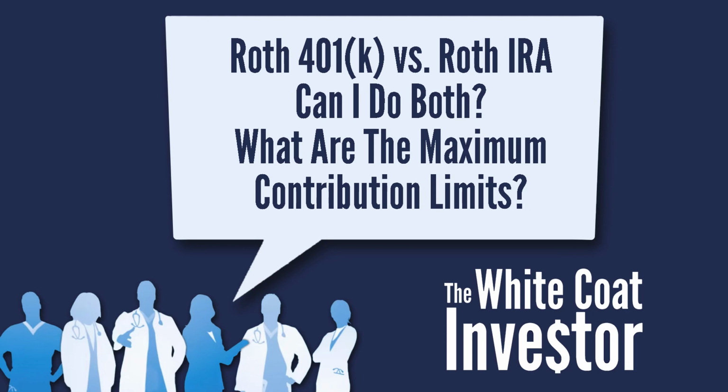I've been following the blog and podcast since 2014, and I don't know much about the Roth 401k. From what I've read, the annual contribution is 19,500, and the Roth IRA limit is 6,000 for under age 50. Can I contribute to each in the same calendar year for a total of 25,500?